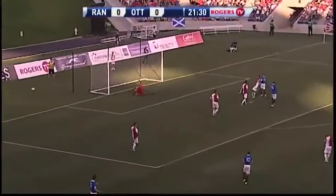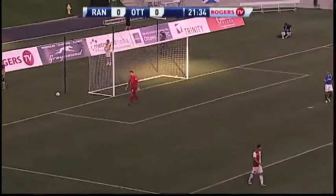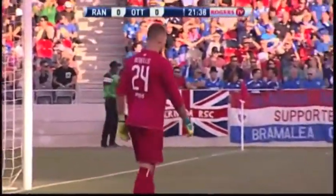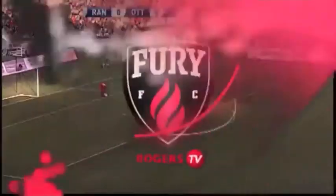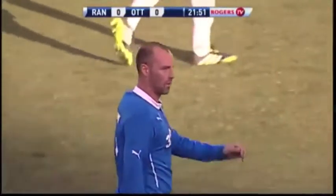Oh, Wallace, and then the quick shot by Kenny Miller just wide of the target. Yeah, good strike. I don't think he really caught it as sweetly as he would have hoped. He did make good contact with it, and it flashed about a foot or so wide of that left-hand post. Kind of scuffs the ground. You see some of the pellets kick up when he hit it. Didn't quite strike it cleanly, but a good effort nonetheless.